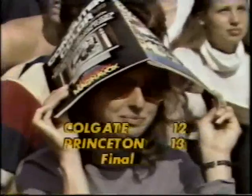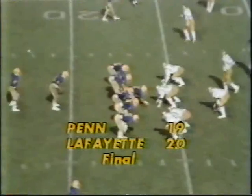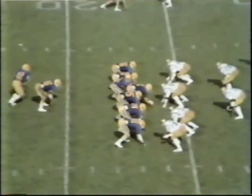Harvard beating Dartmouth today. Brown edging Cornell. Finals out of the Ivy League. Princeton getting a win today. Been a tough season for Colgate. The Red Raiders had a great year last year, but not much this year. Second down, eight from the 24. McCall.